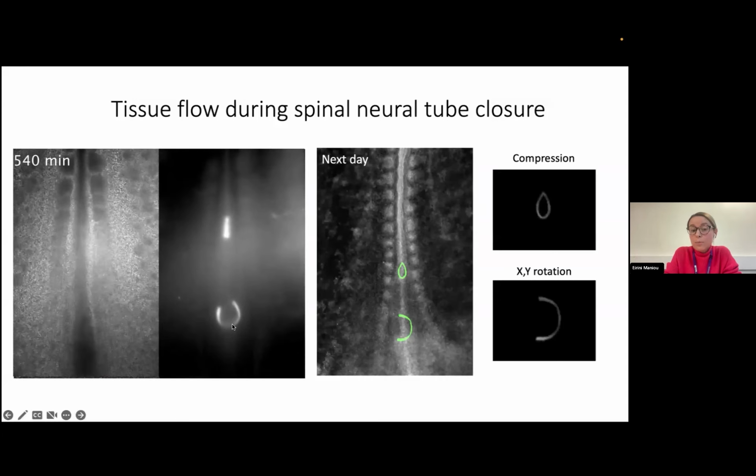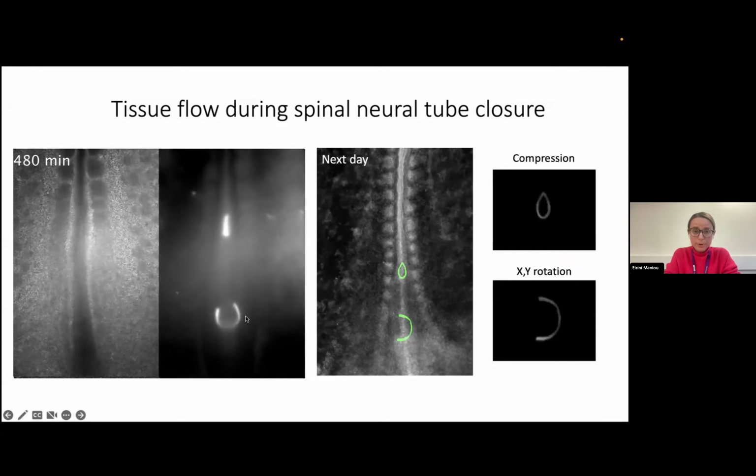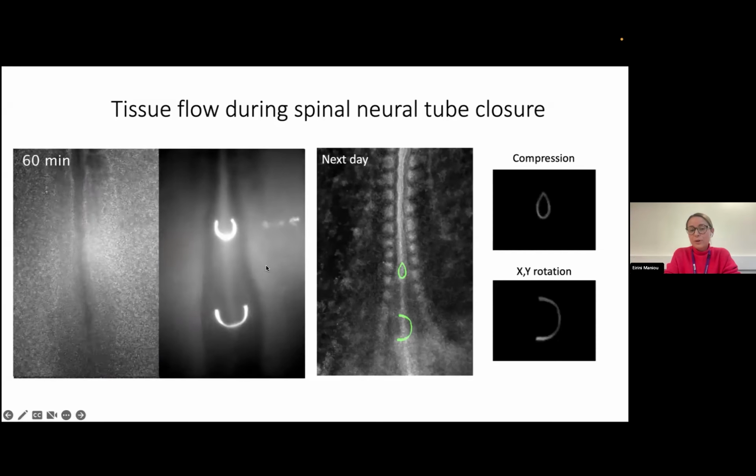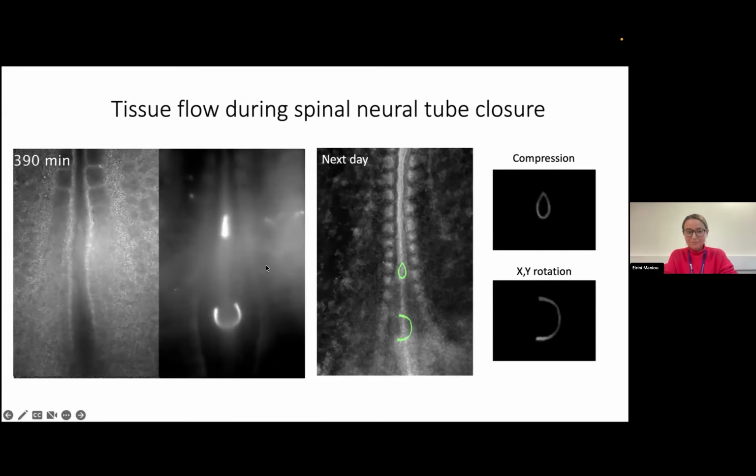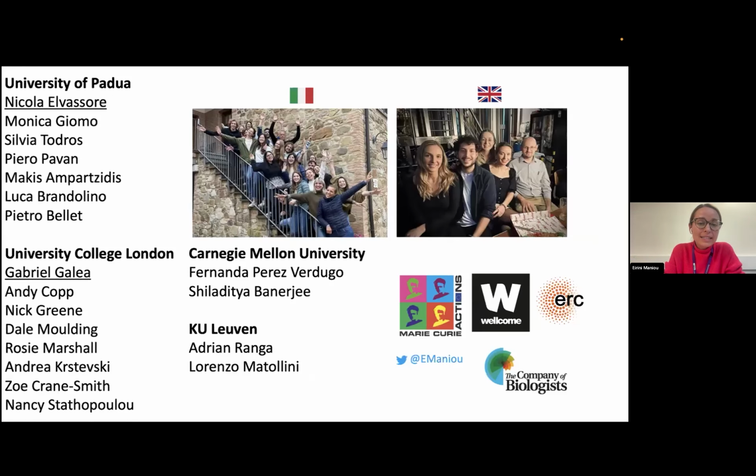And this also potentially shows us differences in the flow in the right and left part of the embryo. So this is something we are following up now. Hopefully we can discuss it in another seminar. And that brings me to my last slide.